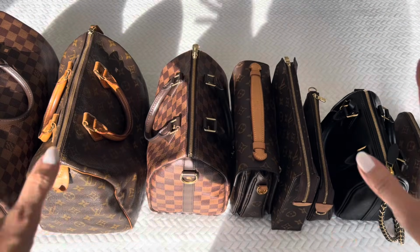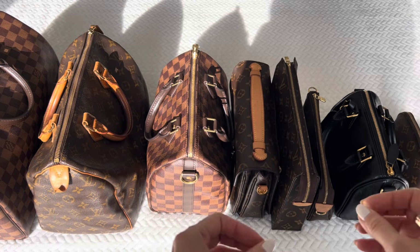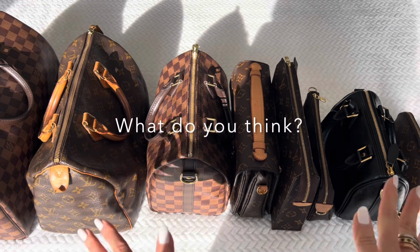So that is it, my happy dozen, all of my Louis Vuitton items from most to least used. And I am still thinking about that small size key pouch. But let me know if you think that's a good addition or if I should just walk away.